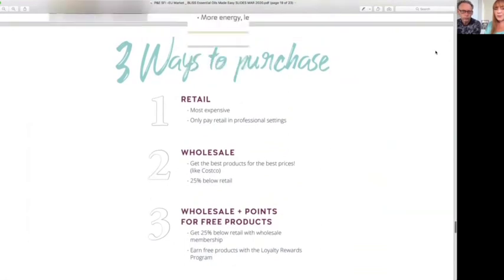So you might be wondering how to get these oils into your home by now. There's three different ways. We'll just breeze through this really quickly. You can reach out to us and get more information specifically. But you can buy them retail. It's the most expensive way, full price. You can buy them in Australia off the shelf, retail, and in some other countries as well. And you can buy them through us retail as well, if you just want to buy one or two bottles, or if you want to wait and decide if you want a bigger kit.